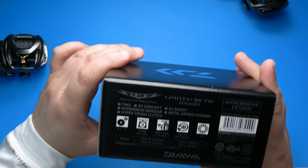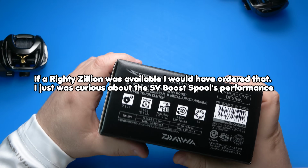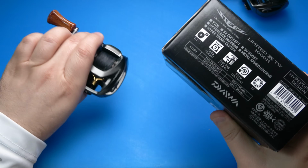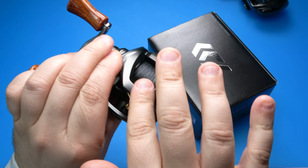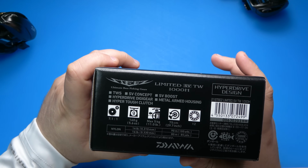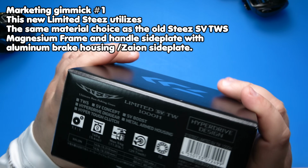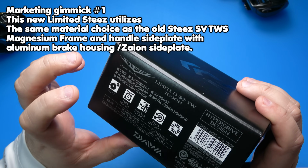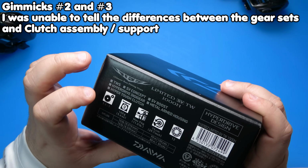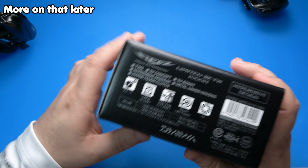I don't know if this is based on the CT platform with the 70 and 700, or if this is based on this platform. So I'm hoping it's based on this. I could be completely wrong. The only thing I saw was it was kind of flat through here. That makes me kind of think it is, but I have no idea. Metal armed housing. Is this thing gonna shoot me if I try to take it apart? Hyper tough clutch. Hyperdrive Digigear. Oh Jesus. TWS SV concept. SV boost.